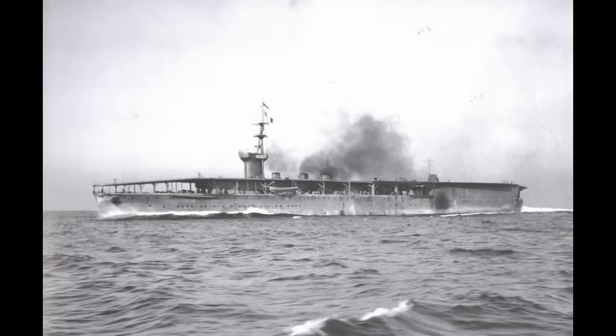To protect all of this, Hōshō carried 4 single 15-centimeter, 5.5-inch guns. Those were single-purpose weapons to protect from torpedo boats. Anti-aircraft defense was a pair of 8-centimeter, 3-inch anti-aircraft guns. That would be heavily reinforced later on with the usual swarm of 25mm guns.